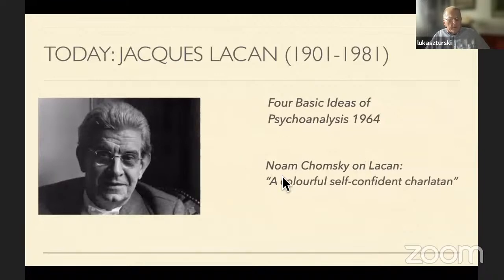And I quote for you here a comment about the Lacan activities by Noam Chomsky. Noam Chomsky is probably one of the most important linguists in our history, still an active researcher in Boston, who had completely reshaped our understanding of the origin of languages and so forth. And he's really, as I said, one of the leading scientists, in addition to being one of the political activists in the United States, extremely leftist, but that's irrelevant. He's a fantastic scientist. And his comment about Lacan is that Lacan was a colorful, self-confident charlatan.